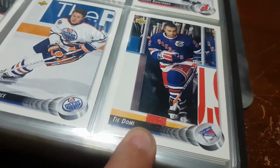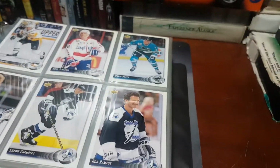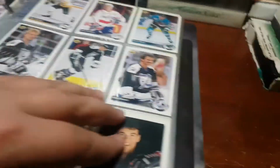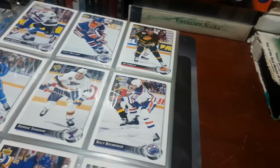Here we got the Dominator, Ty Domi. Ugh. His bouts with Bob Probert. Legendary. Rob Ramage, Sean Chambers, Sylvain Turgeon. Who else we got? Michael Goulet, Mike Vernon, Peter Bondra, Paul Coffey. So many great names in here.